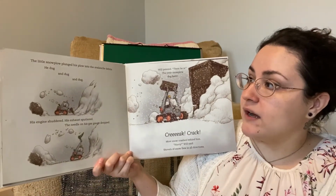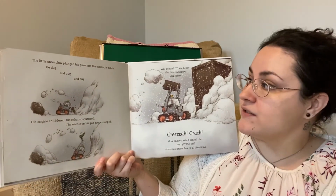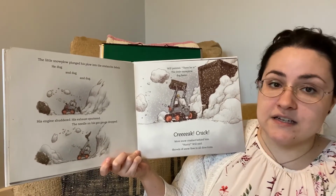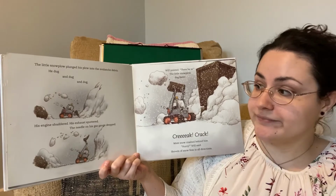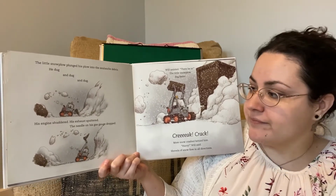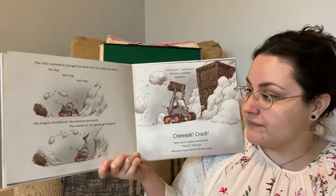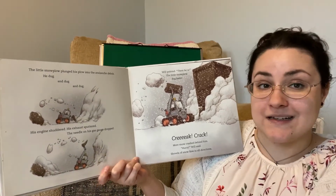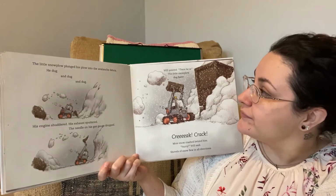The little snowplow plunged his plow into the avalanche debris. He dug, and he dug, and dug. His engine shuddered, his exhaust sputtered, the needle on his gas gauge dropped. Seems like he's getting exhausted. There's a lot of work to do.